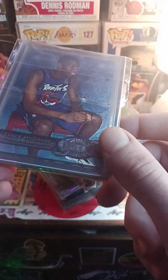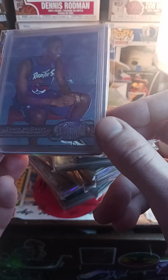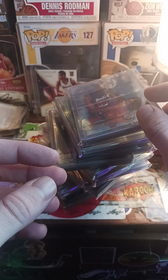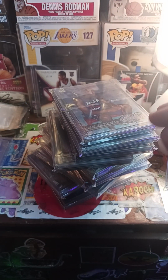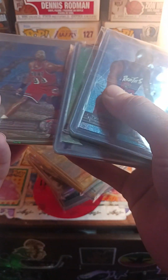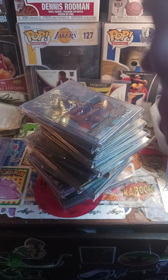If I ever wanted to make money on this set, I feel like I could just take Tim Duncan, Tracy McGrady, the Michael and the Kobe, maybe the Steve Nash, get those graded and sell them, and I'd probably make the money back. But I don't think I'll ever do that. I love the way that the guy organizes this set. I feel like if I just got a couple cards graded, it would kind of ruin the togetherness of the set. So I think I'm just going to keep it like this.